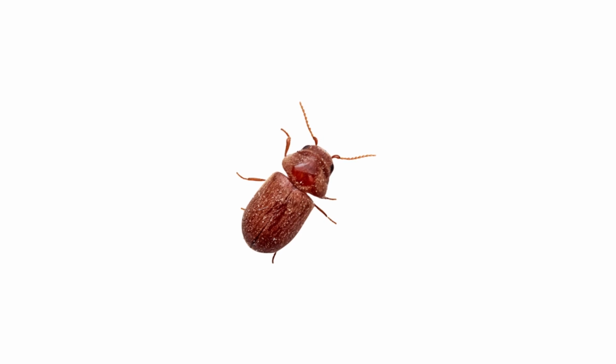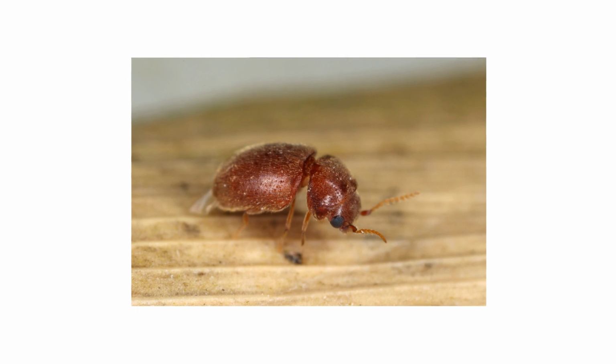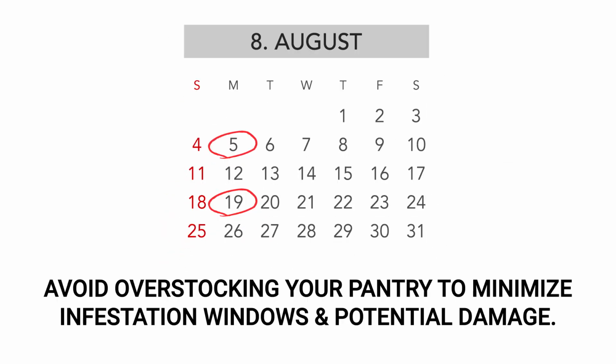Prevention is essential to keeping pests in check. Even after you've applied pesticides, the best way to stop pest activity is to make sure it can't happen. Employ these tips to prevent infestations in the future. If you can, buy only about a week or two's worth of food at a time. Try not to overstock your pantry shelves, because the longer something sits there, the more susceptible it becomes to infestation.